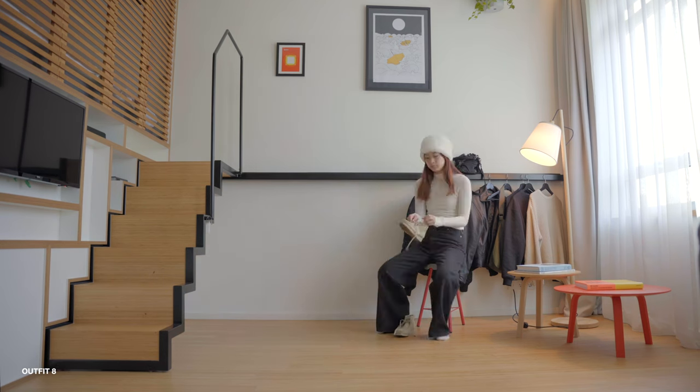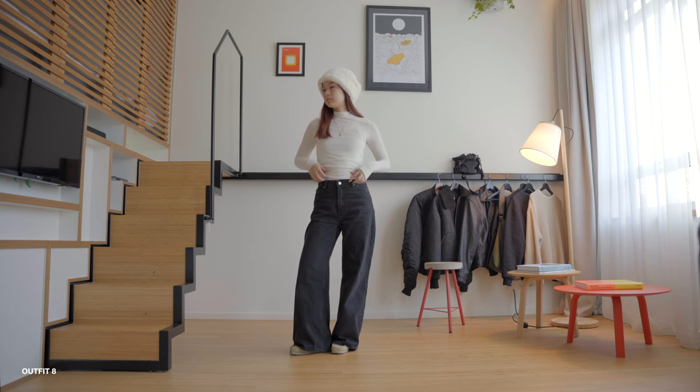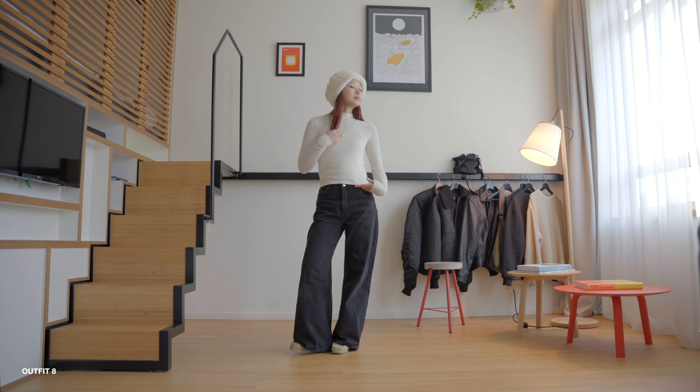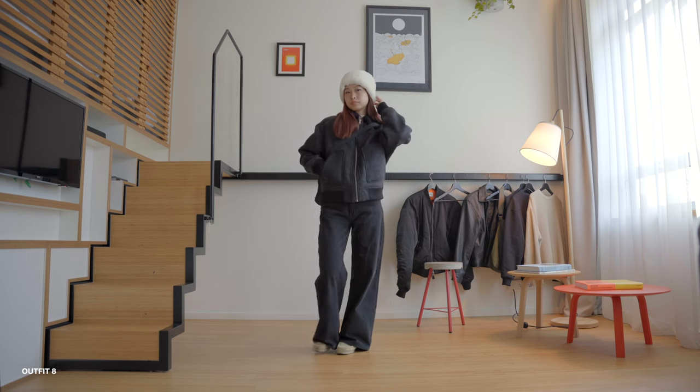Next up, I kept the jeans and the top, but I switched my loafers to these Clarks, and I also kept the furry hat. I just changed the jacket for a more simple look.